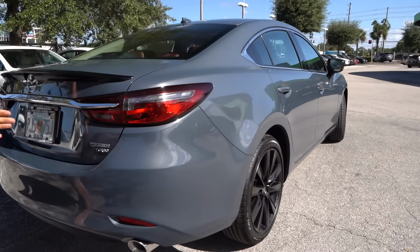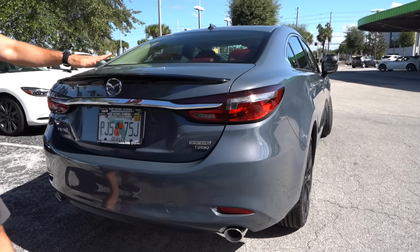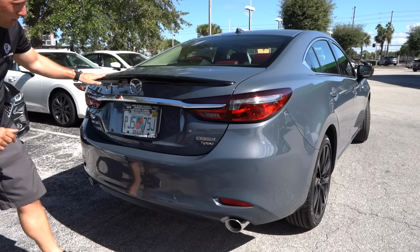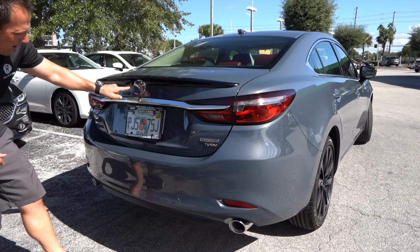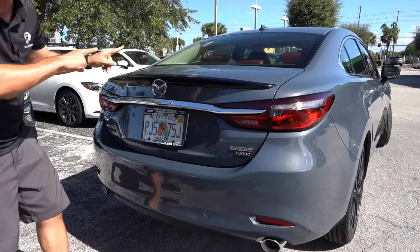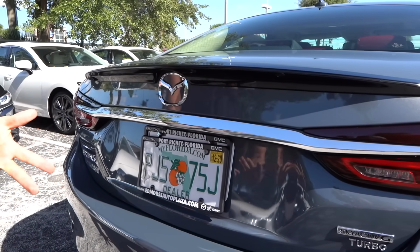As you're coming towards the rear, you're gonna have a very low trunk lid spoiler. This is part of that Carbon Edition package. So you're getting that nice metallic gloss black trunk lid spoiler. Look at the way they notched it out around the Mazda logo. Just those simple touches, and you'll see it's carried throughout. Mazda does the touches so well to add up to a big picture.